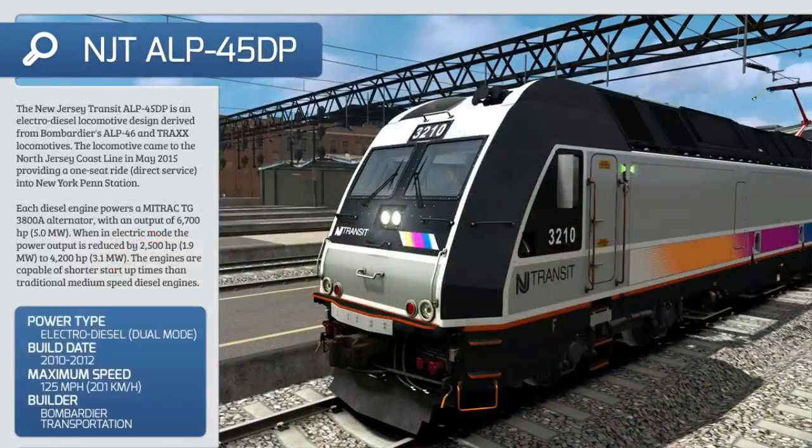So product: this is the train that actually comes in the main route pack when you buy that. This is the ALP45DP, and DP stands for dual power. The main reason that this train has been included is because it's dual power. It's both electric and a diesel. It is an electro diesel. So you have the ability at Long Beach to switch off, lower the pantograph, switch on the diesel engine, and then continue your journey on the diesel engine.